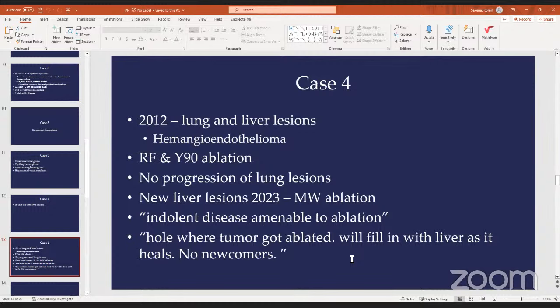natural history of hemangioendotheliomas, at least the ones that behave well. Most of them tend to be indolent disease. They can go on forever and ever. And now with all the ablation techniques that we have at our disposal, they can be ablated as they raise their heads.